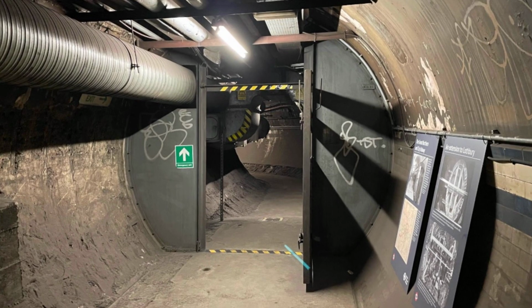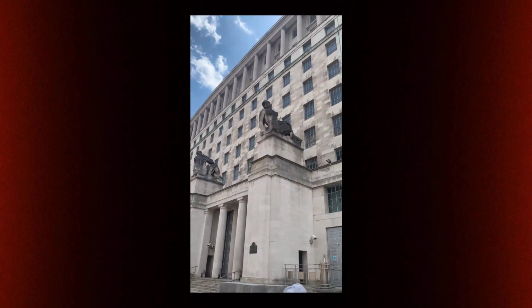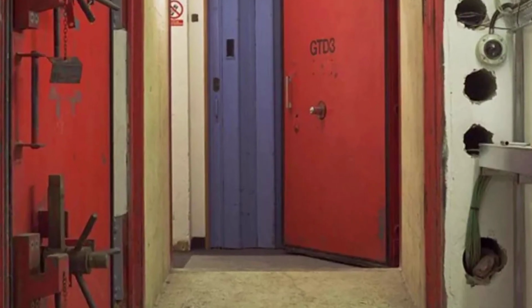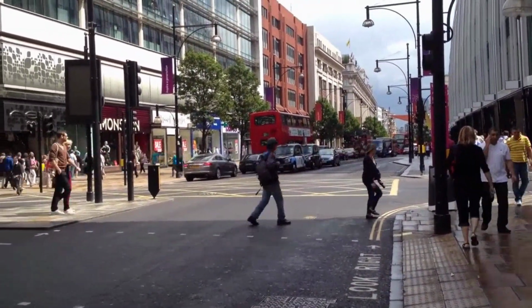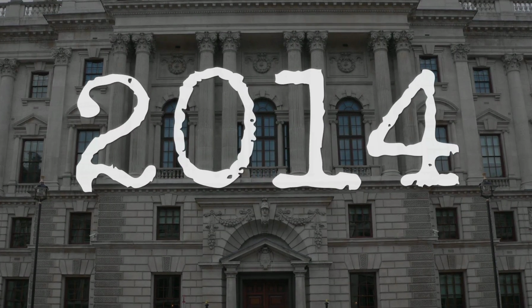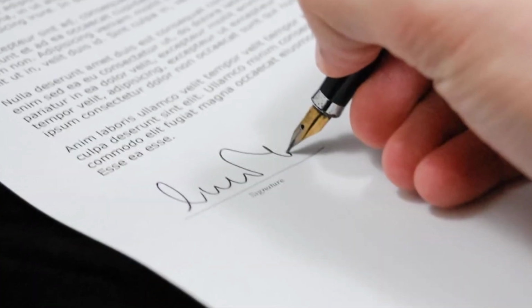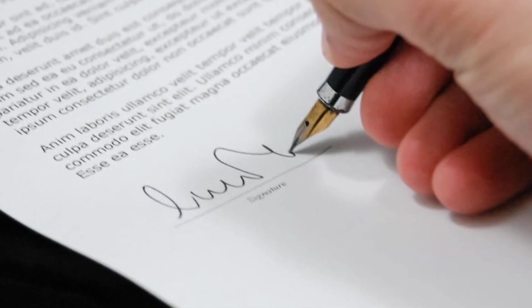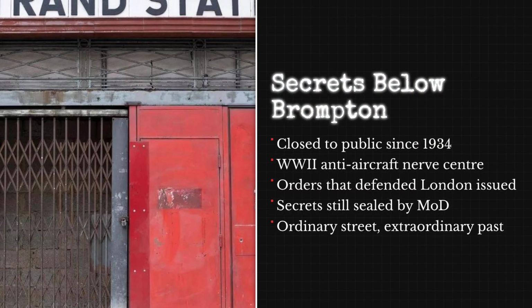The war ended, but Brompton Road's secrets did not. For decades, the site remained under Ministry of Defence control, its rooms sealed, its purpose unspoken. Even as London grew and changed overhead, the bunker stayed off limits. Then, in 2014, the ministry quietly sold the property to private investors. The sale came with strict non-disclosure agreements and confidential clauses. No press, no public tours, no details about what was left behind.